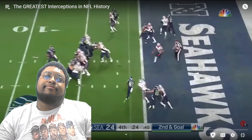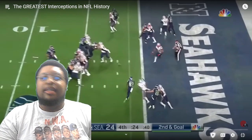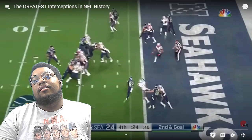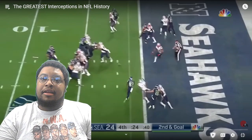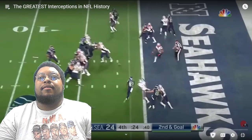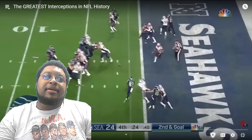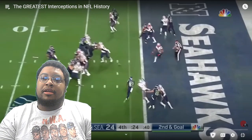1 yard line. Marshawn Lynch is in the backfield. They can't contain him as is. You throw a fucking slant, all because this guy didn't want to talk to the media.